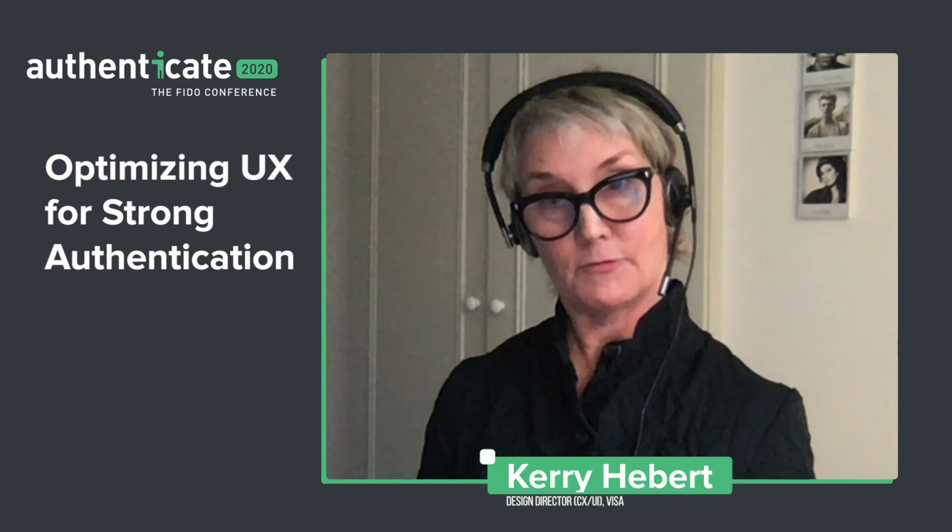And the other thing we were able to do is really start to tease out the complexity and the nuances of the FIDO ecosystem. I mentioned it earlier, right? You've got the relying party, the browser, the platform authenticator, the FIDO brand. And how does all of that work together in a really seamless, simple way?